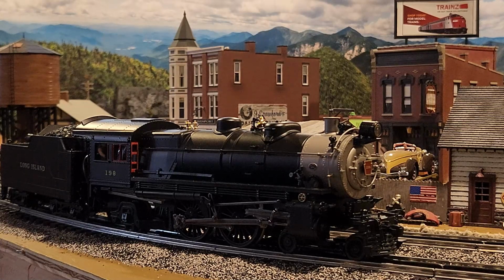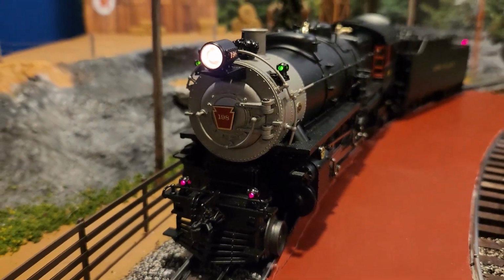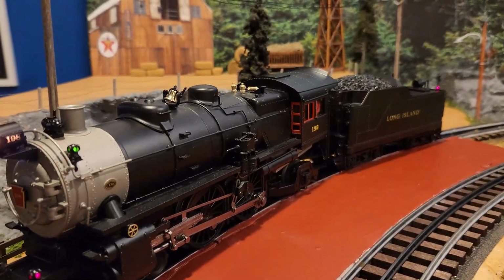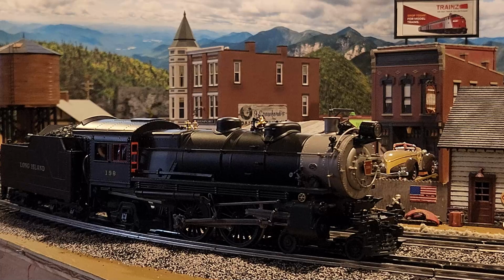This is a beautifully detailed model, and I'll zoom in just a minute here so you can see all the awesome detail. You can see here in these clips the amazing separate details that they added, all the piping and handrails, and the cow catcher is very awesome. And it's just really cool to see this particular engine painted in this all black look. It's just such a sleek overall appearance for these Pennsylvania Railroad prototypes.